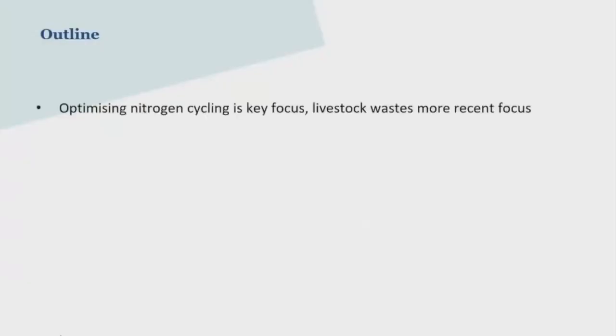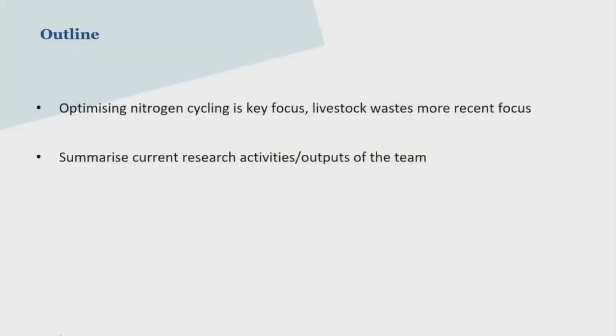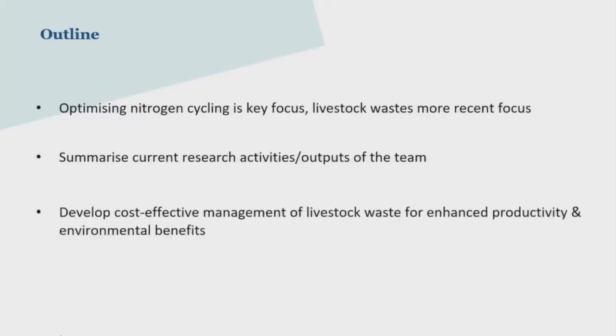So today I'll go through this project and this research work. The University of Melbourne group as a whole has quite a focus on nitrogen cycling in agricultural systems, and more recently nitrogen from livestock waste has become a bit of a brief. I'll summarise some of the research activities and outputs, as I said before, and hopefully have you on board with our overall aims to develop cost-effective management of livestock waste for enhanced environment and productivity benefits.